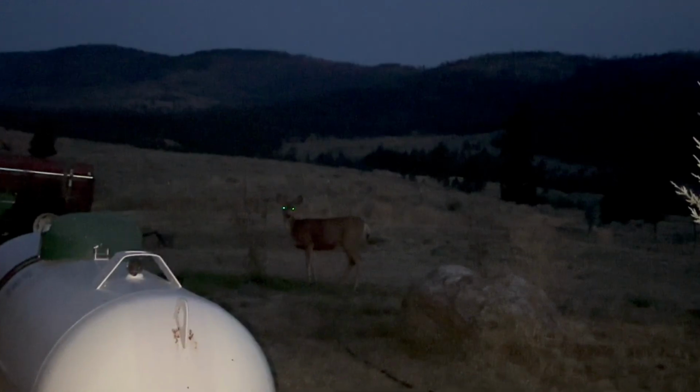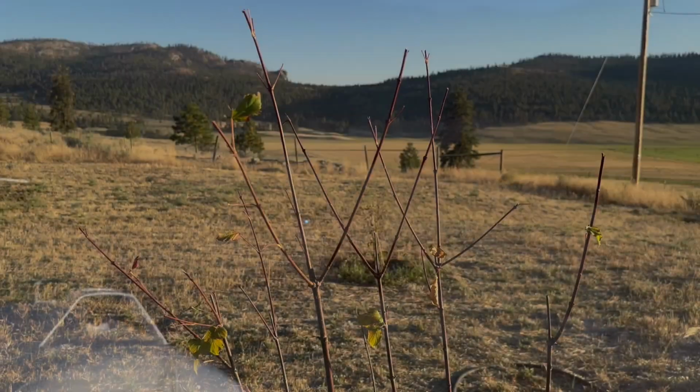So it was very dark outside. As you can see, her eyes are shining. And she wasn't worried at all about me. I finally had to yell at her to go away.